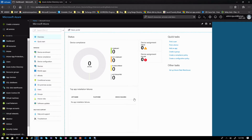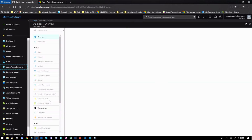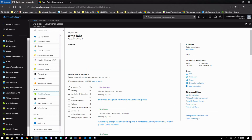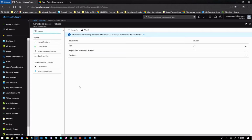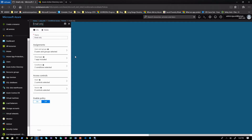Okay. There we go. So, talking about Intune, I talked about setting the foundation with conditional access. So the first place we're going to want to start is if you open your Active Directory blade and go down into your conditional access, you can see that I've got this. I created an email only policy.